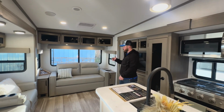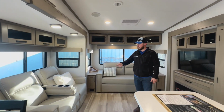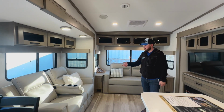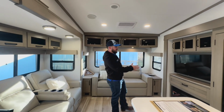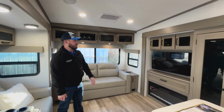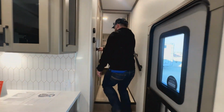And in the living space, you have your tri-fold sofa for bringing your friends and family, the theater seating with your cup holders and the USB ports on those, overhead storage. And across from that, you have your entertainment center with the fireplace and your smart TVs. Other side of this trailer.